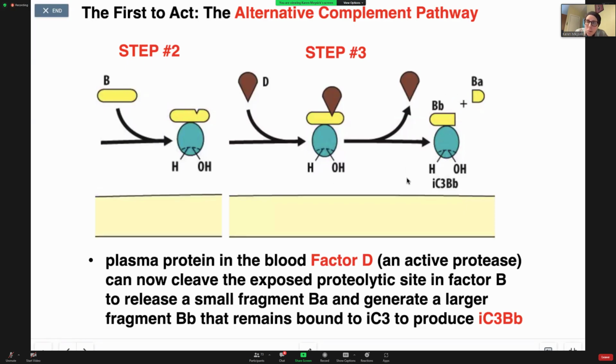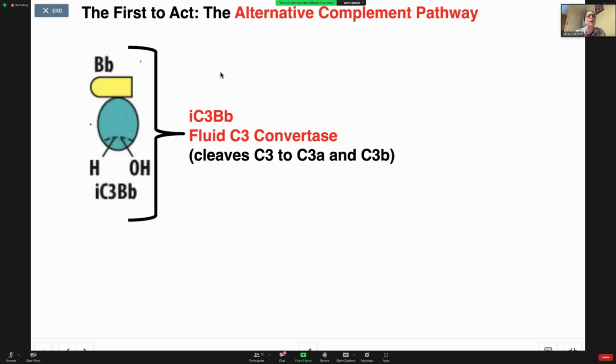And so now we have this new molecule that we can call, again, bad alphabet soup, and I did not name the complement components, so don't blame me. This one's called IC3Bb. And believe it or not, this component, soluble and floating around your bloodstream, is actually now an active enzyme. So there's a bigger picture of IC3Bb. Where that thioester bond was deep in here, there was a conformational change, water came along and caused another conformational change to make IC3, and then factor B bound, was cleaved, and now we've got Bb.